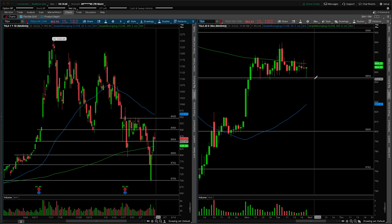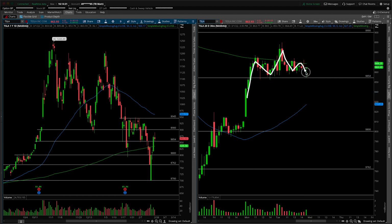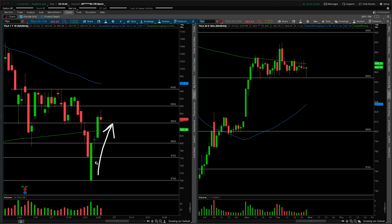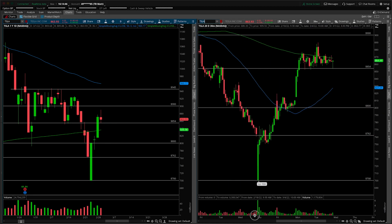If you were looking at a smaller time frame chart, something like a 5 or 15-minute chart even, there's probably an argument to be made as well that this is starting to turn into a head and shoulders pattern. However, don't forget that that's a small time frame pattern and you're fighting in the face of a very, very aggressive move higher inside of Tesla. So in the short term, don't forget that the trend certainly is up.